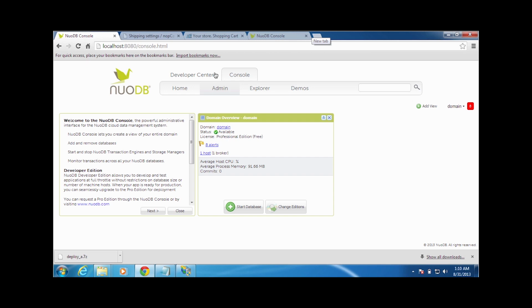And the way that we're going to do that is we're going to use the NuoDB console to set up our database. Now, I'm not going to go through all of the specifics of the console and all of the various tabs that you're seeing across the top here. We're going to jump right into actually creating the database. If you guys are interested in learning more about the console, feel free to watch the webinars that we've done the past 3 months, and I go through an entire 15 or 20 minute explanation of everything that you're going to see on the screen here today.